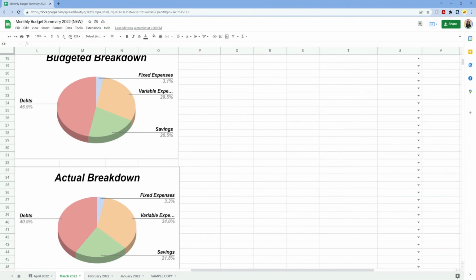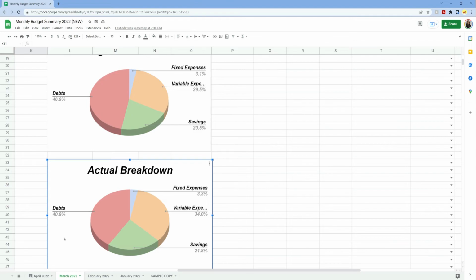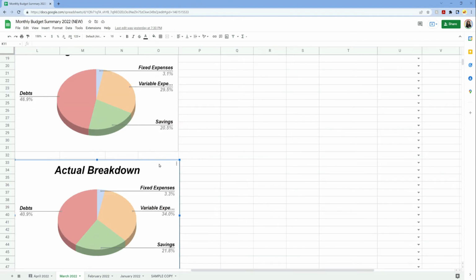So we'll see. All right, I don't think I did this in my last budget closeout, but basically between my budgeted breakdown and my actual breakdown, it's almost close. But again, the only really main difference is with my variable spendings and my savings. So my debts is pretty close, it's 46.9% budgeted, but I spent about 41%. And then for my fixed expenses, it's still about the same, 3.1% for my budgeted, and then 3.3% in my actual. For my variable, it's about 30% in my budgeted, but I did 34% in my actual breakdown. And then last but not the least, savings is about 21%, and my actual is 22%.